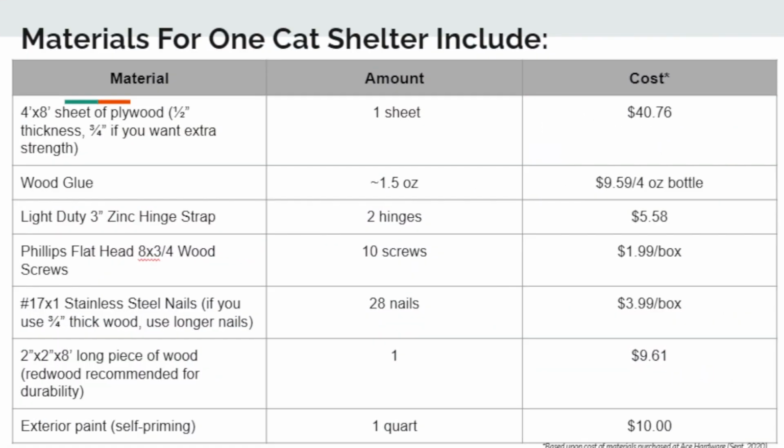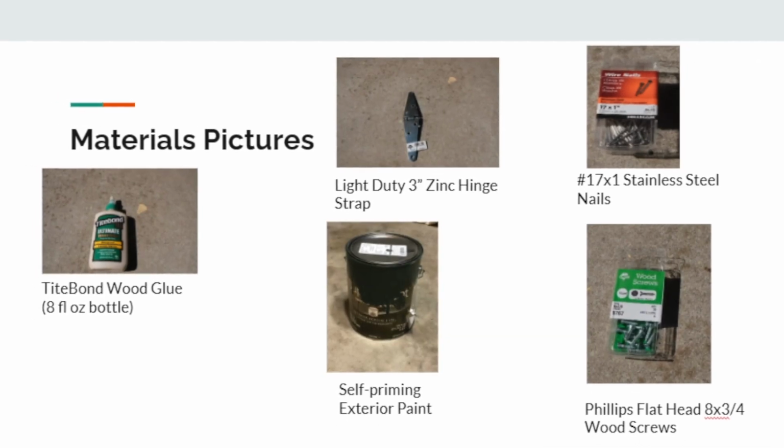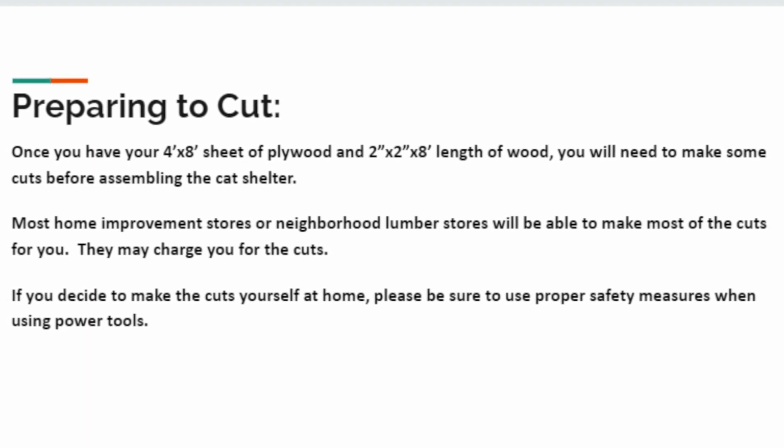The chart depicts the materials for one cat shelter. Here are some tools that you might need to build a cat shelter. When buying wood for your cat shelter, the lumber stores should be able to make most of the cuts for you. However, they may charge you for the cuts. If you decide to make the cuts yourself at home, remember to use the proper safety measures when using power tools.